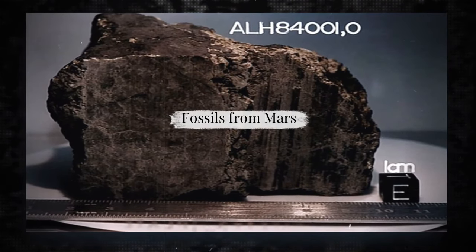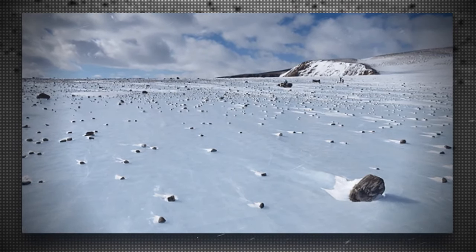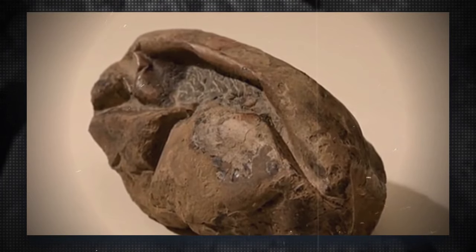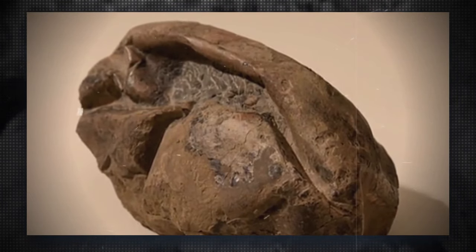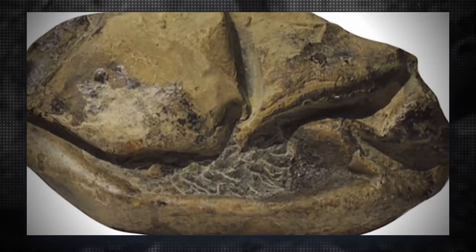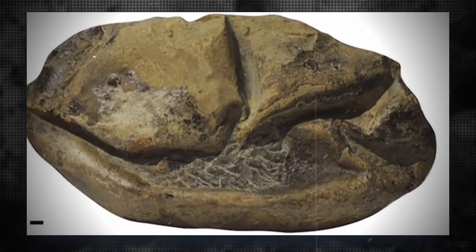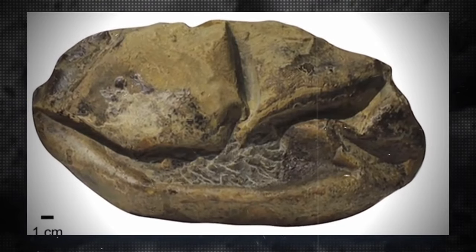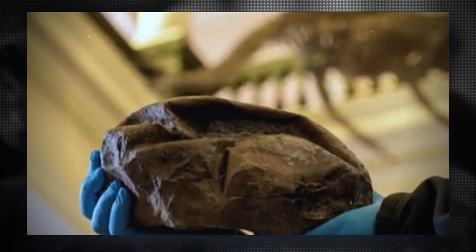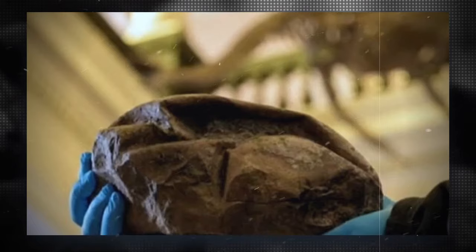Fossils from Mars. Antarctica receives an unusually high number of meteorites, providing scientists a window into the vast cosmos. Over 50,000 extraterrestrial samples have been collected so far. While most originate from distant corners of the galaxy, one special meteorite likely comes from much closer to home. Discovered in 1984, the Allen Hills 84001 meteorite has fueled debate about potential evidence of ancient Martian life.